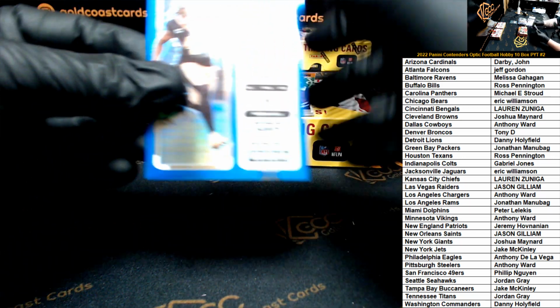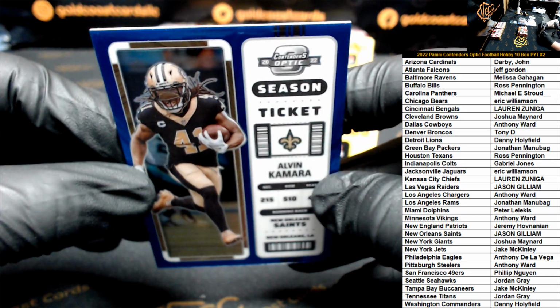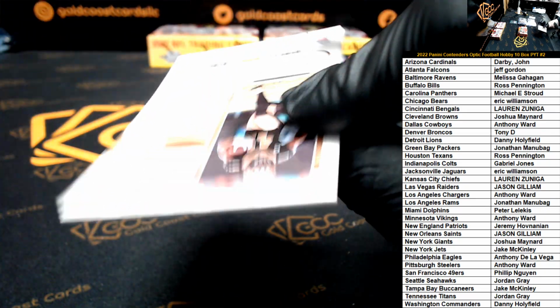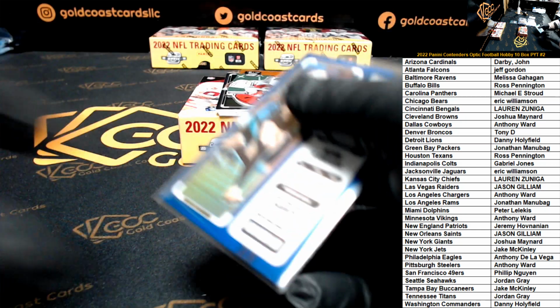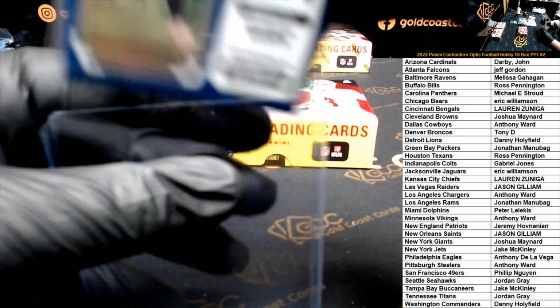Starting off, we have a blue season ticket, Alvin Kamara, and that is numbered to 99. It's a 16 of 99. Alvin Kamara.